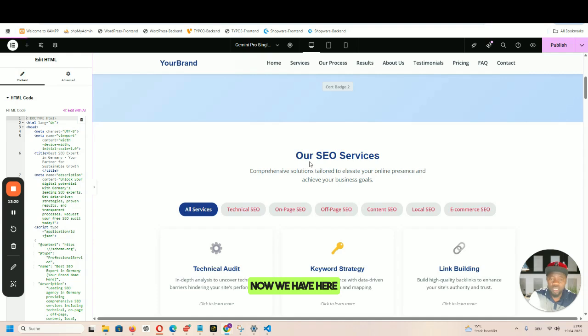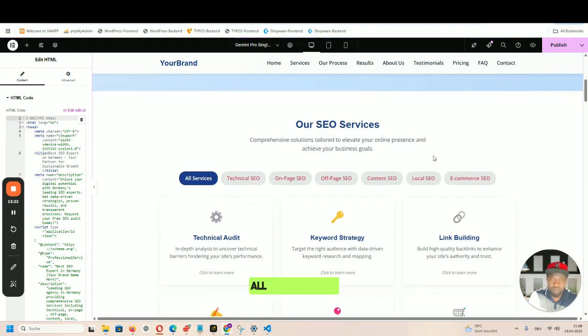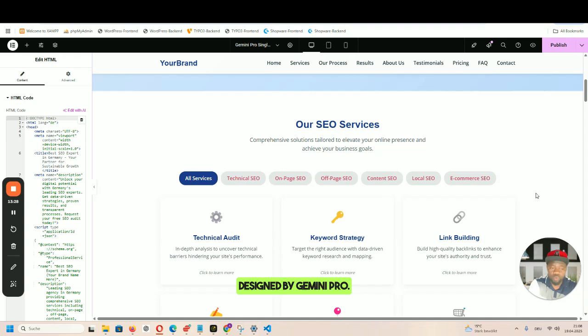Now we have here our SEO services. All right. So look at this website, a very beautiful website designed by Gemini Pro. It's a one-page website. I didn't do nothing. All I did was just a prompt. We have all services: technical, on-page, off-page, content, local SEO, e-commerce.